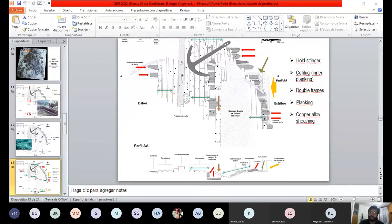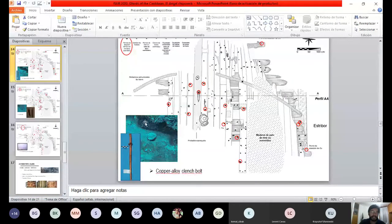And finally, we have here the copper alloy sheathing, which was a very interesting feature of this shipwreck, because it is a chronology marker for the late 18th century or early 19th century. Here we have the fastening pattern of the big copper alloy bolts that were, as you can see, attached more in the main woods and against the frames, the double frames.